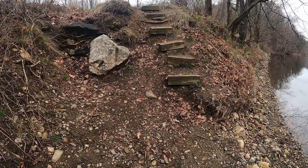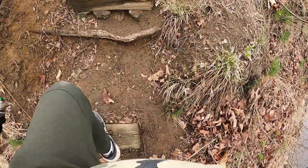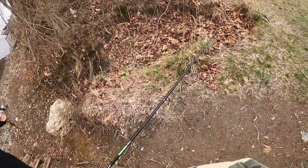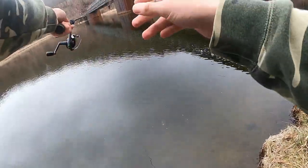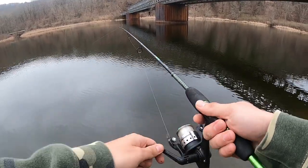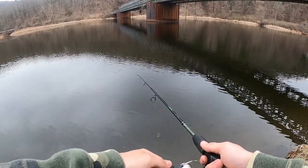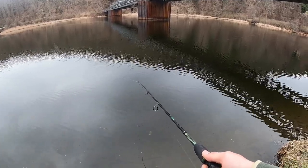The stairs of death, look at that. Alrighty, let's do it. Oh, this one. Actually, yeah, it was that one. Oh, that one's really loose down there. It was on the bridge.